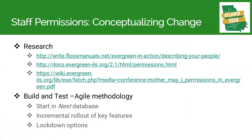Starting at the beginning of the larger cataloging project, we really had to conceptualize what the staff permissions revamp would look like. How could we better utilize the permission features in Evergreen? What did we need to look out for? How could we control who could create staff accounts and therefore access to patron data? So I started with research.